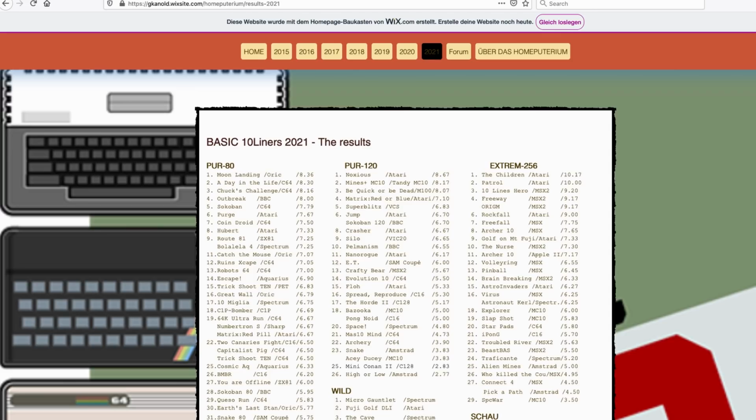They have different categories like Pure 80, which means your BASIC game needs to be a maximum of 10 lines, each a maximum of 80 characters, so they can be entered into the BASIC interpreter. There's also a Pure 120 competition, probably for computers that have a longer line length. The C64, for example, only has an 80 character limit. A wild category. Anyway, I don't know what all these are. There's the Extreme 256. I believe that's if you use tools to make extra long lines of code. The computer's still capable of running it, but you wouldn't normally be able to actually edit that kind of program on your computer.